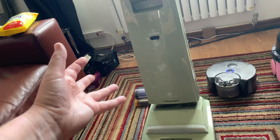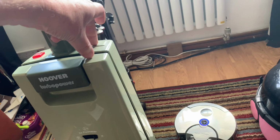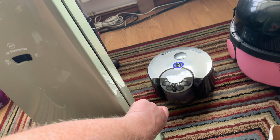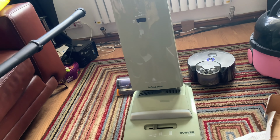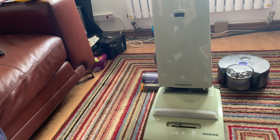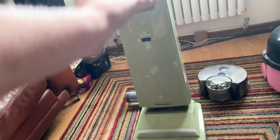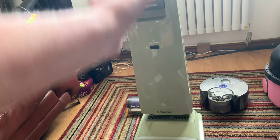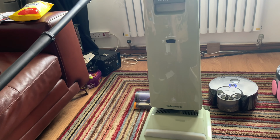The phase three was the total systems. The total systems basically had the tools built into the machine. And the phase four as well. I won't even bother with them because they are just the cheapy ones, aren't they? Yeah, they just went back to the old, cheap, badly built, lightweight ones, didn't they?